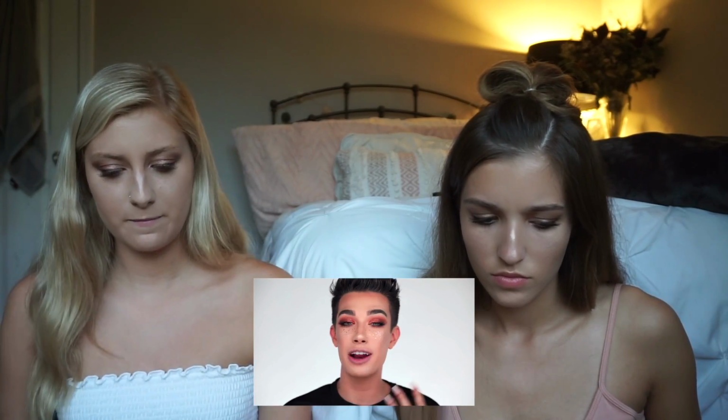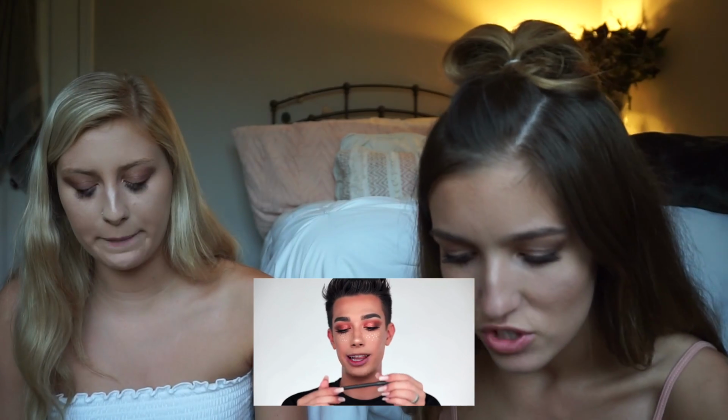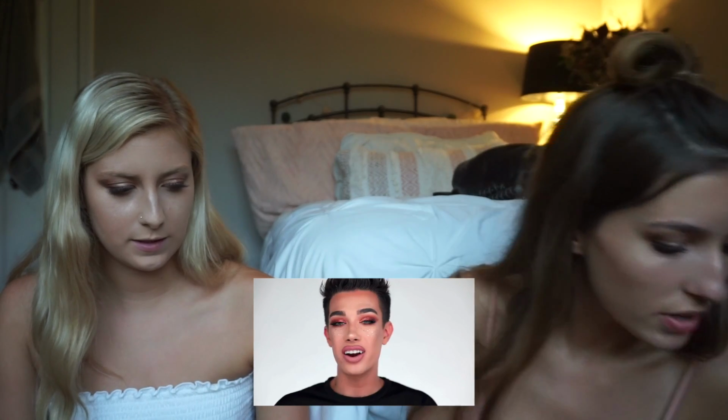Obviously, the eyes and the face are very bold, so for the lips, I definitely want to keep a light, I mean, a dark lip. So I'm first going to start off by lightening my lips. The darkest thing I have is red. Okay, the other darkest thing I have is this. Let's do that one. Should we do this one? It's like the color of my lips. Really? That was way darker than I thought.